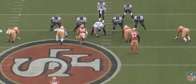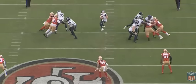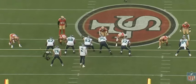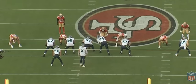It happened at the end of the game too, but I thought Lenoir did a really nice job against a player who is huge, who is fast. And if you had no idea, Lenoir looked like the better player.